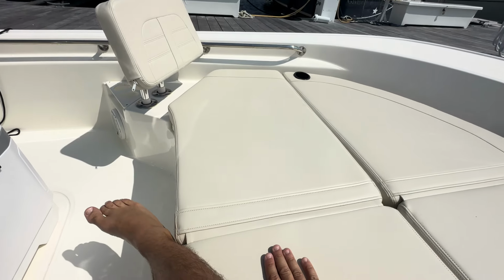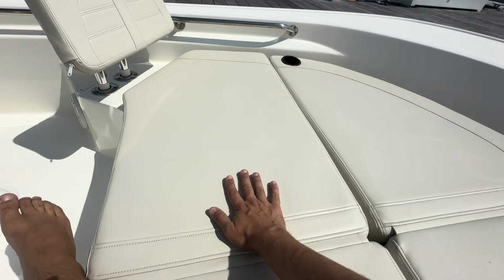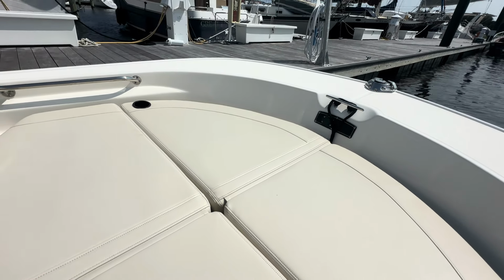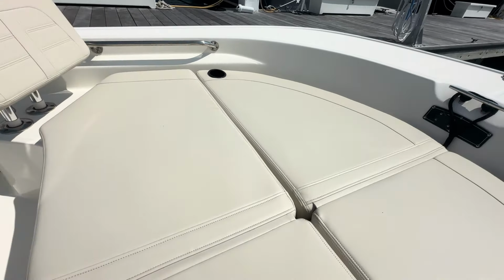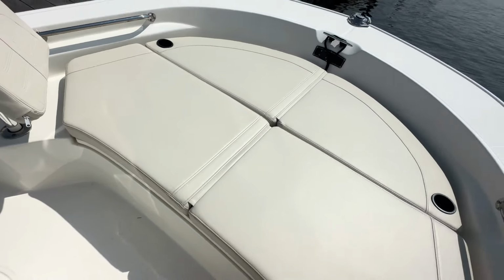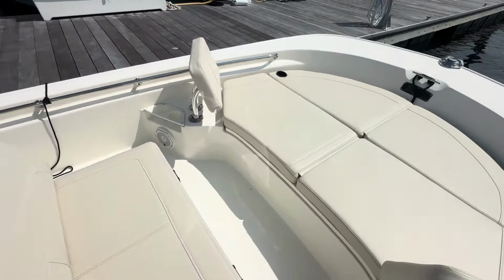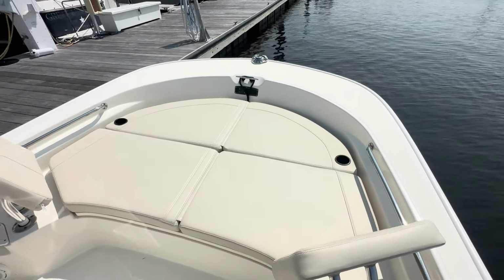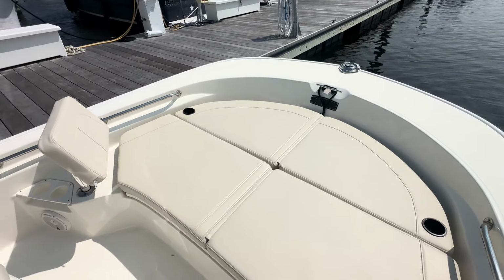Underneath this first section is a fish box or insulated storage, and then under this pie shape is the anchor locker, and they're snap down. You can remove them. If you're not going to be sitting up here, you can keep them in the garage or throw them in the console. And then that's all non-skid as well for casting or handling lines or fighting a fish.